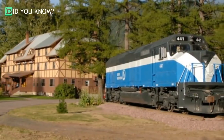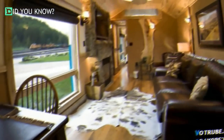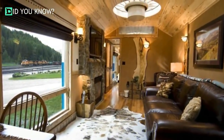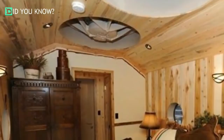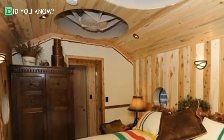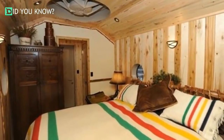A lot of train buffs are attracted to this hotel because of all the history it has to offer. This train car turned suite offers a fantastic view of the passing trains that are now functioning again. In each train car, they focused on every detail possible. The birch walls seen above help accent the 400-year-old reclaimed oak floor.